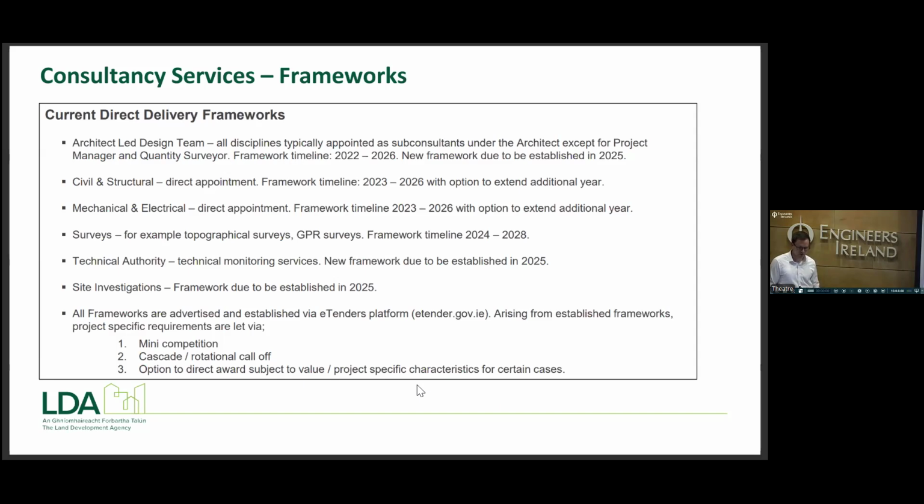Then we also have frameworks for mechanical, electrical, surveys, technical authority, site investigations, and there's a couple more frameworks there as well. All of these are advertised on e-tenders again, and in terms of procuring services from these frameworks, it's done via mini competition, cascade or rotational call off, or else there's also an option to direct award in certain scenarios.